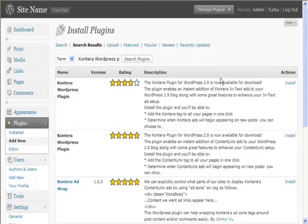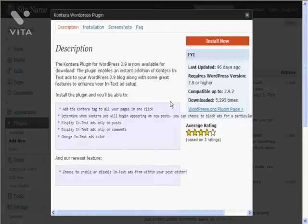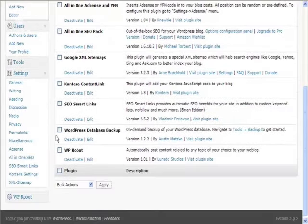Some sites you may not be able to use AdSense on, either due to the content of the site or maybe your location, or you may find that you're not happy with AdSense performance. So Kontera is another good method of monetizing your auto blog, and again, you can automatically add the ads to all of your posts. So it's very, very good like that.